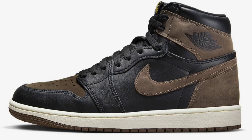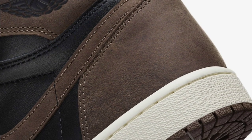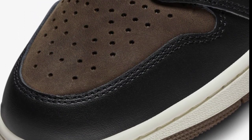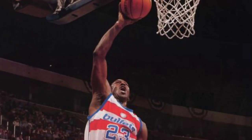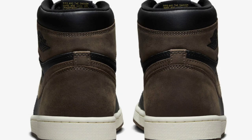To start off the month of September, we got the Air Jordan 1 High Palomino dropping September 2nd for a retail price of $180. As you can see, these come in a black, metallic gold, Palomino, and sail color scheme, featuring a black leather base with brown suede overlays and metallic branding on the nylon tongues. You have the black inner lining with the sail midsole and brown rubber outsole to complete the shoe.